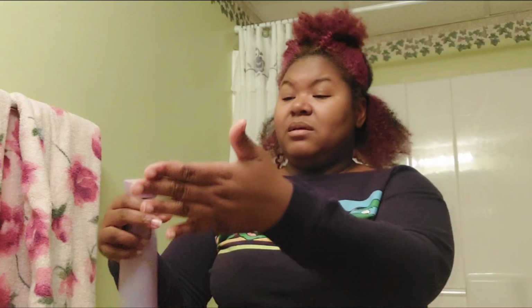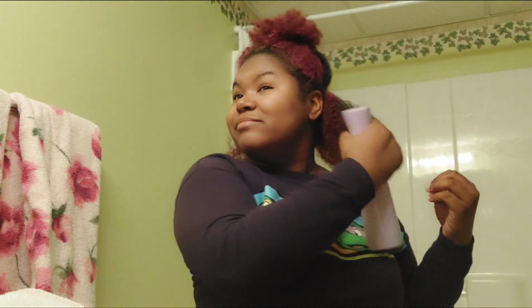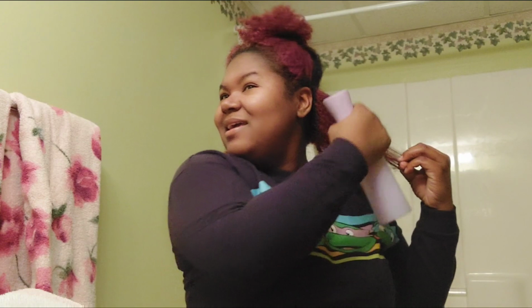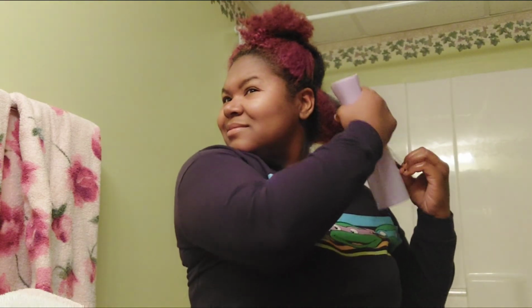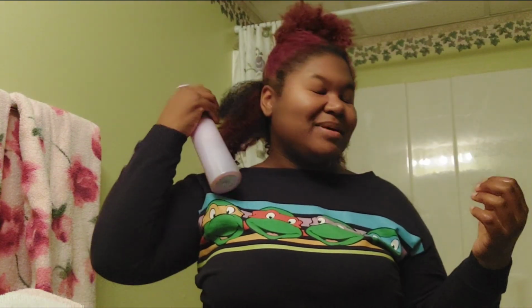So this is my first time actually using this bottle here. Okay, there we go. I just bought this because my other bottle was broken. You see how that hit that? Let me shake this up a little bit. It doesn't stink, but I don't like the smell.